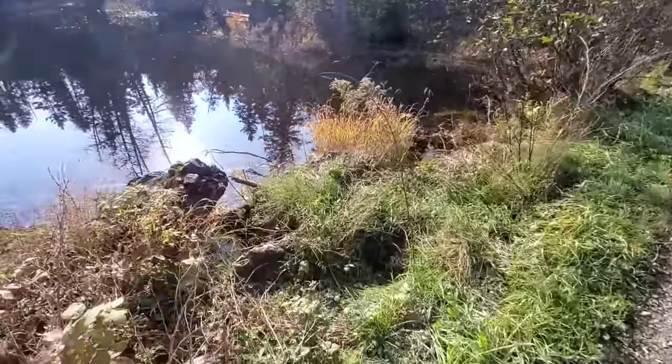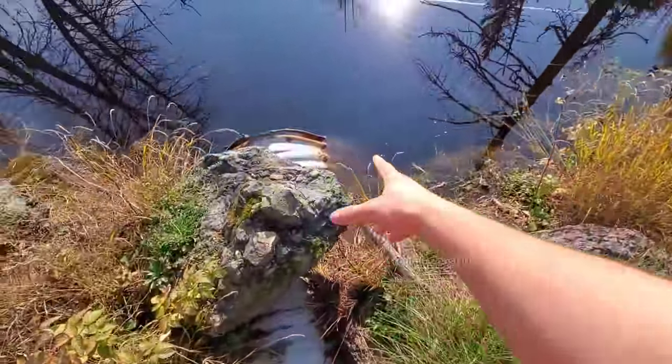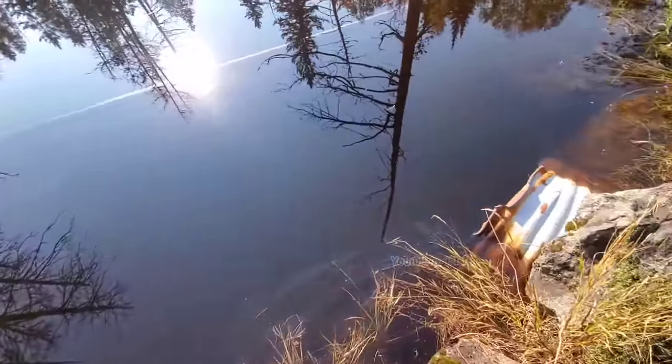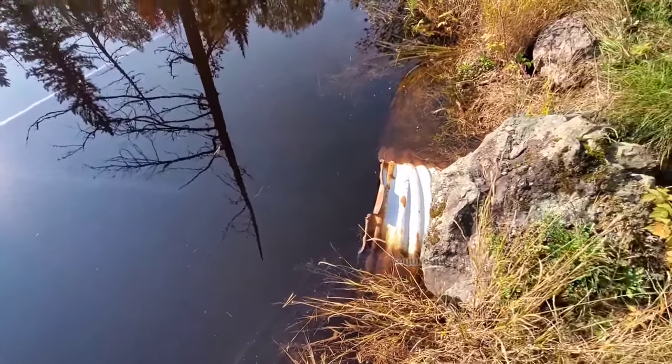There's two giant culverts here. See the one right here? Completely plugged up by the beavers. And there's another one right here completely plugged up by the beavers. They may not look like giant pipes, but they are. And there's a huge issue here.